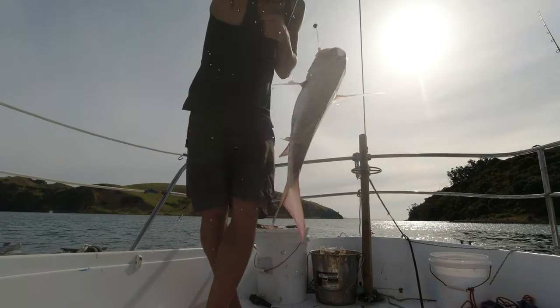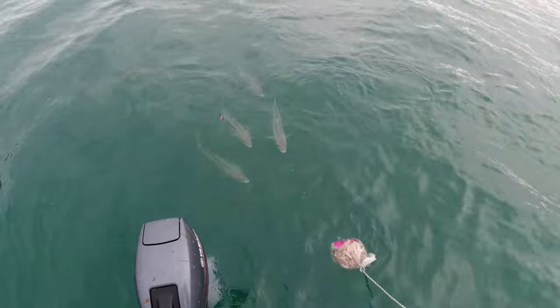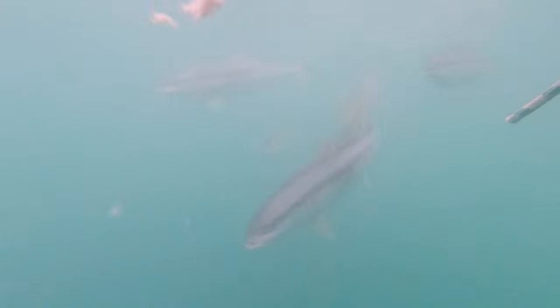Yummy little trevally. Fish for dinner! I want one of those ones, not those ones. But that one there would do.